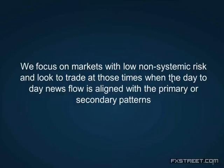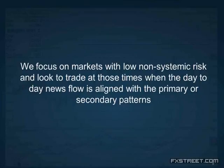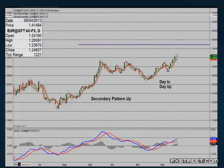And we also look to trade at those times when the day-to-day news flow is aligned with that all-important primary or secondary pattern. We'll give you an example of that. This is the euro US dollar back in December, and you can see the secondary pattern was up and the day-to-day pattern was up. See that little purple line right there?